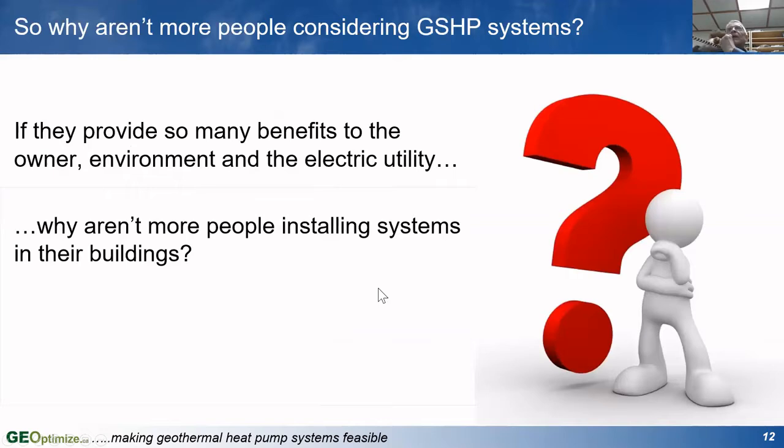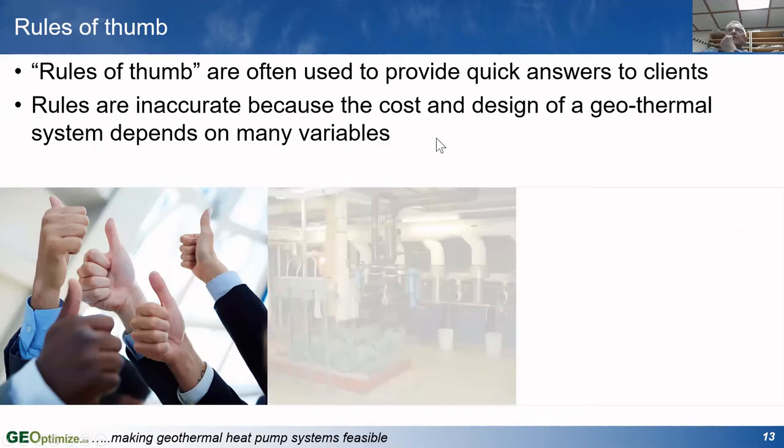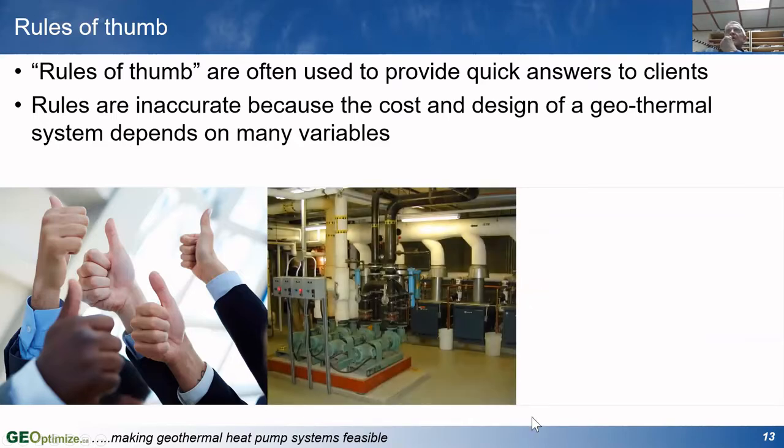So if they're so good, why isn't everybody using them? One of the problems is that rules of thumb are often used to provide a quick answer to a client. Rules of thumb are typically not accurate. They're over-conservative and often result in a system that is too large and is perceived as too expensive. Equipment is sized on so many tons of cooling or heating per square foot of building, or per 400 square feet of building.